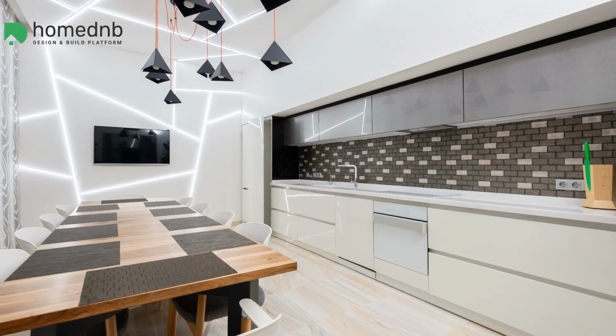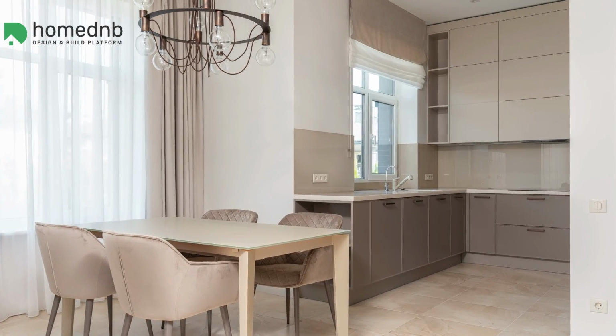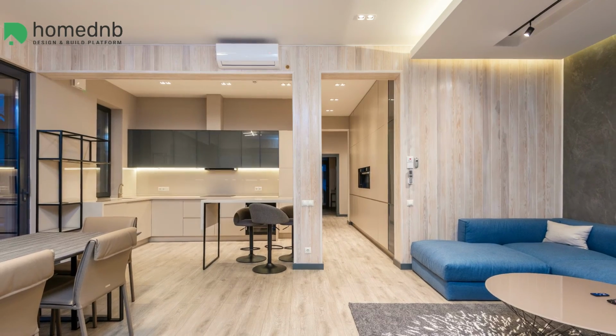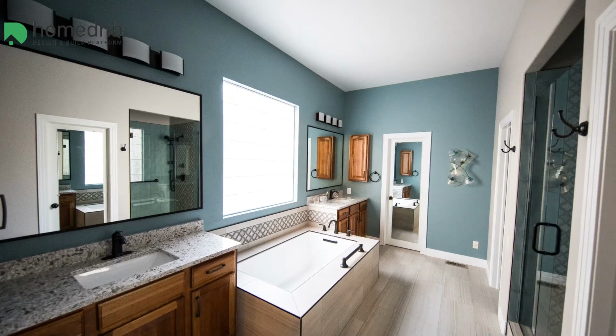When you decide to sell your home, you want it to sell as quickly as possible for as much as possible. And one of the most persistent questions about selling your home is whether you should renovate it before selling or not.